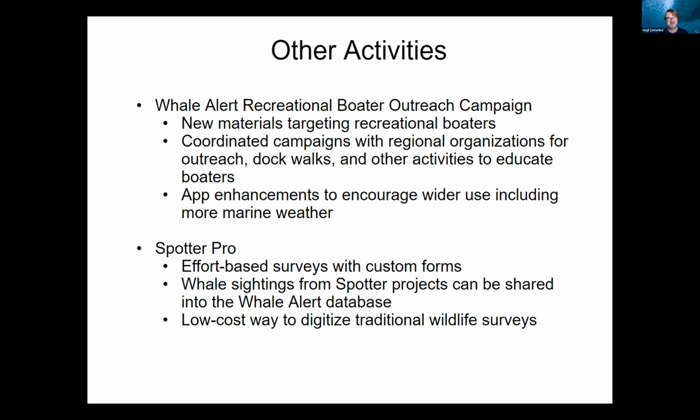For this audience, we do have another app called Spotter Pro, which supports custom effort-based surveys. It's been the primary tool for the Channel Islands Naturalist Corps and others for many years. So if you are looking to move your effort-based surveys to a digital platform, I'd just say Spotter Pro runs on any Apple mobile device and is a pretty low-cost solution to get out of the paper form business.